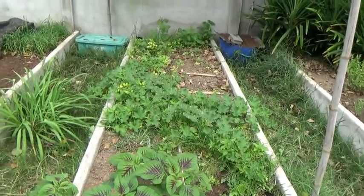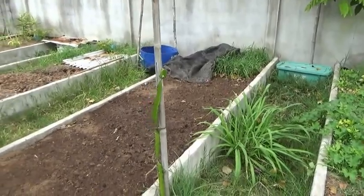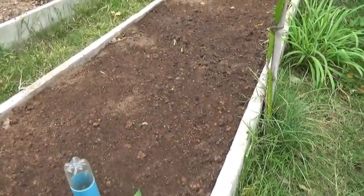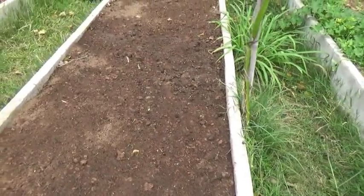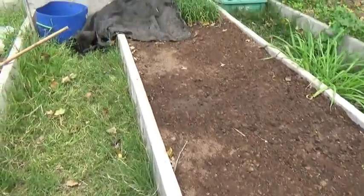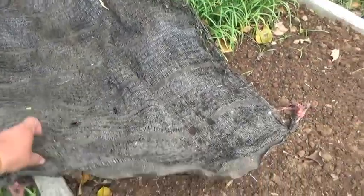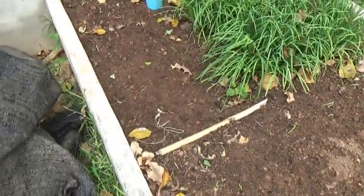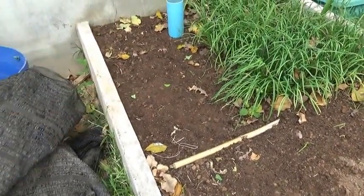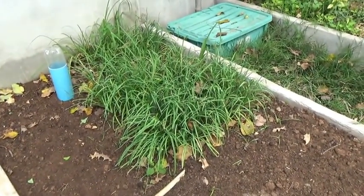In the back is my worm farms. That one over there is empty, the blue one. This bed, I just got it ready now. We're going to plant shallots in here tonight. This entire bed will be all shallots, all for green onions. This little one right here, I planted out yesterday with the few shallots we had. Today we bought more. This is garlic chives.